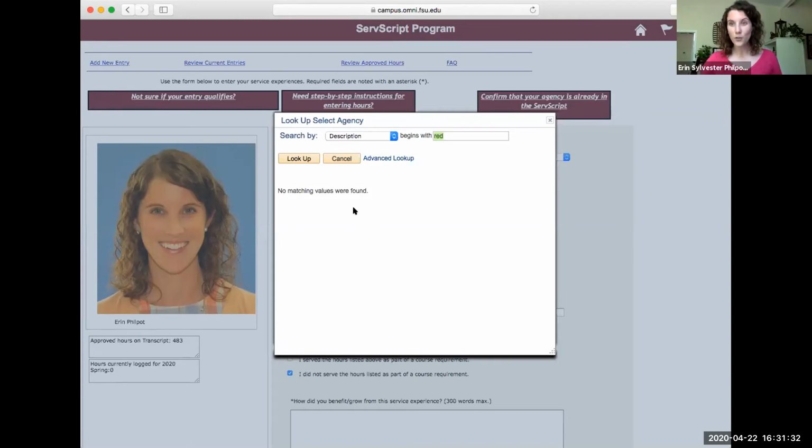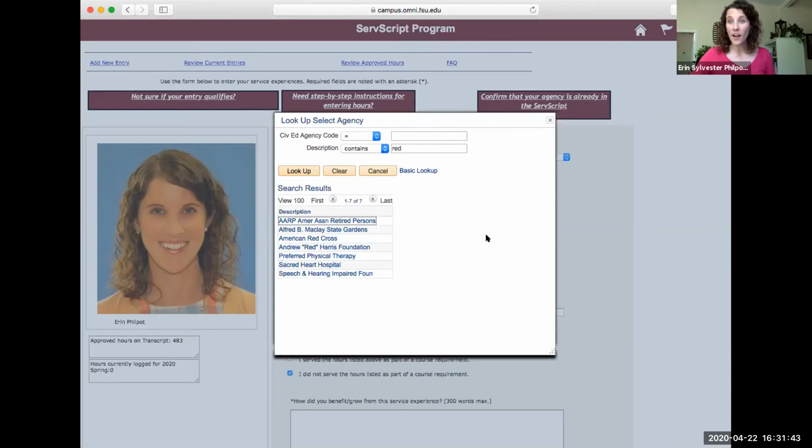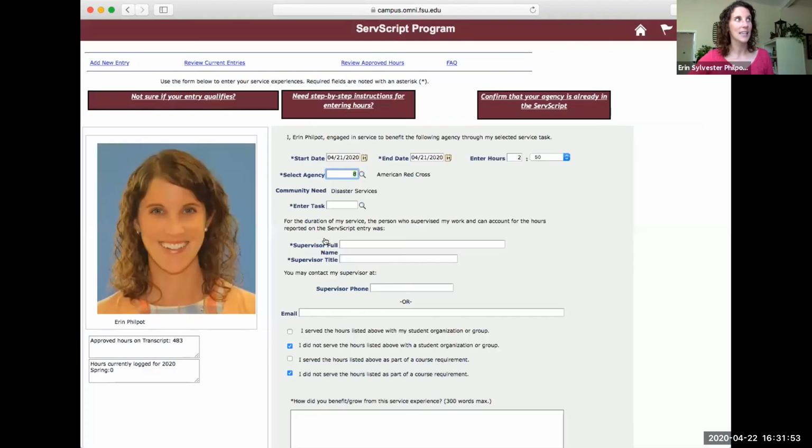Well, a helpful trick is if you click this advanced lookup button here, and instead of searching on begins with, you search contains and then click lookup, you'll find that by broadening that search criteria, you are able to find that we have the Red Cross listed as the American Red Cross. And so I can select that as the agency that I did my service at.